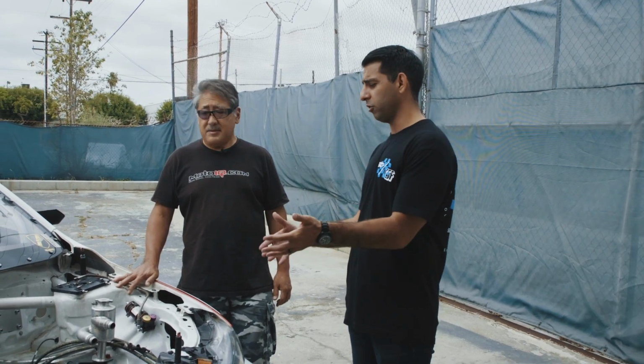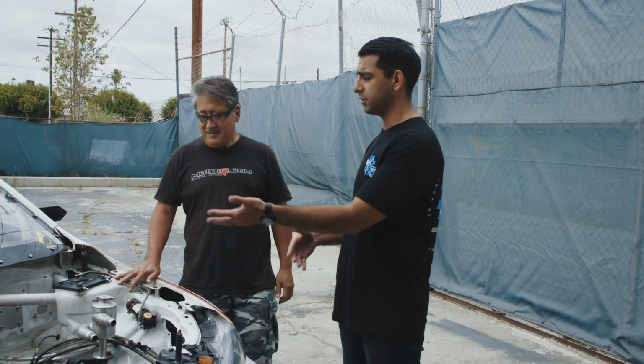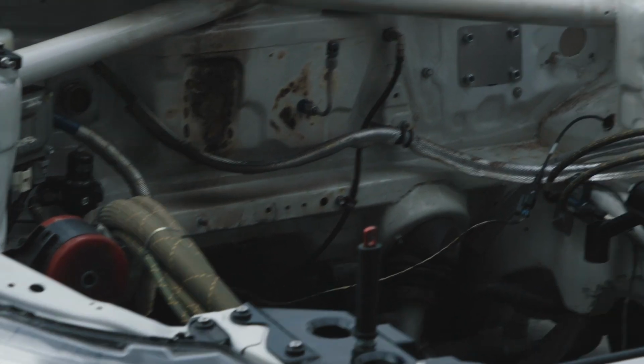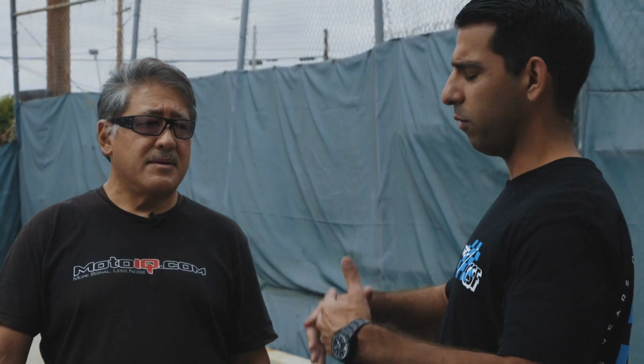Obviously, the elephant in the room that everybody knows is the car caught on fire. As you can see, some of the burn marks in the back towards the firewall. So the engine's been out. We realized that there was some knock detonation that happened with the engine for reasons of fuel cuts and issues that maybe we didn't catch in time.